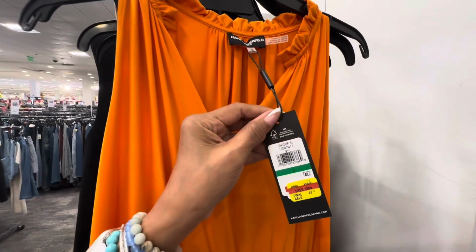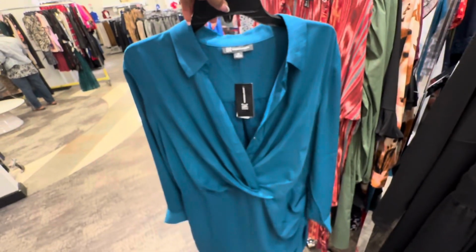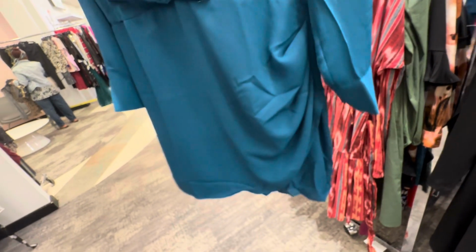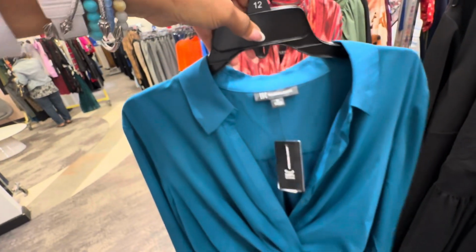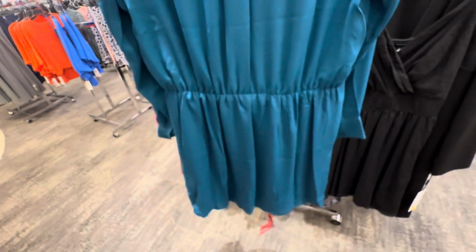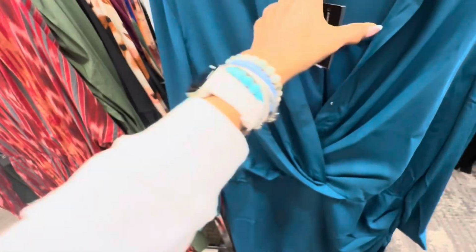And this dress is $57.73. International Concept. I like this teal dress right here. Wrap front, wrap at the side, long sleeve. We got color. This is an extra large, snap in the front. This is the back, elastic around the waist. I like this.